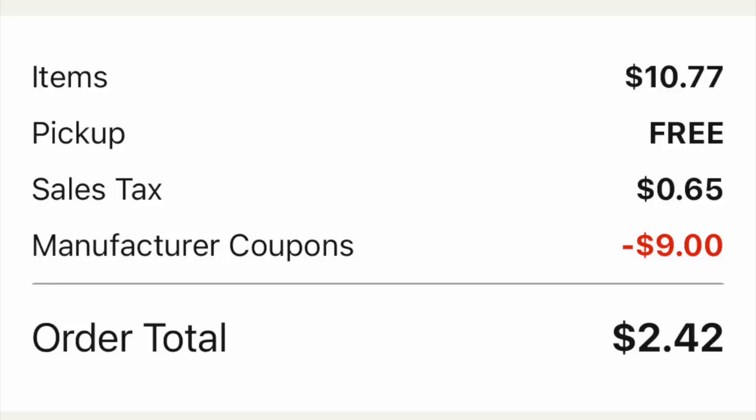So throwing 3 of them into a cart, it's $10.77. Curbside pickup is free. You have a bit of tax, $9 off. So $3 coupons off right there. So you're paying $2.42 for these beautiful Christmas cards. I personally would throw in $2 of Walgreens cash and pay down the 42 cents and think that this is a very smart deal, especially if you love to gift beautiful cards.